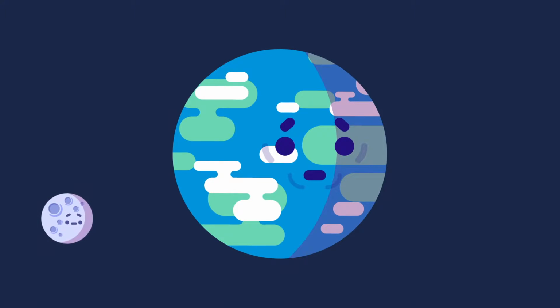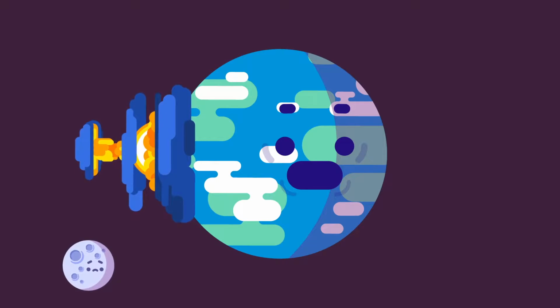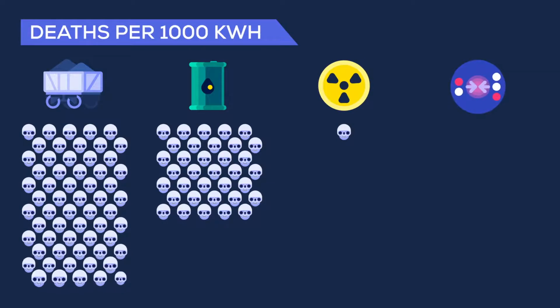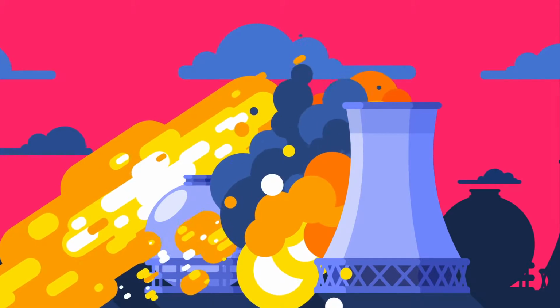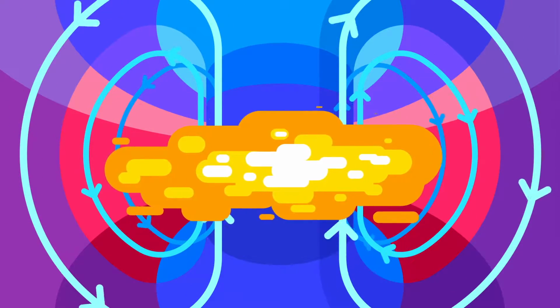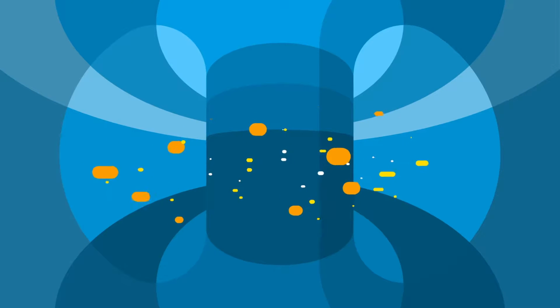Okay, maybe you think building a mini sun still sounds kind of dangerous. But they'd actually be much safer than most other types of power plant. A fusion reactor is not like a nuclear plant, which can melt down catastrophically. If the confinement failed, then the plasma would expand and cool, and the reaction would stop. Put simply, it's not a bomb.